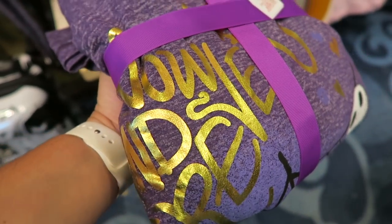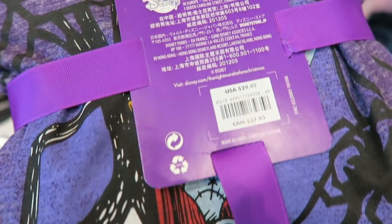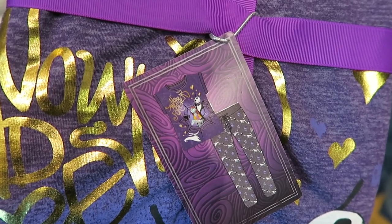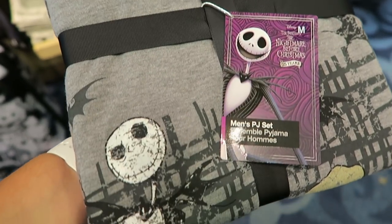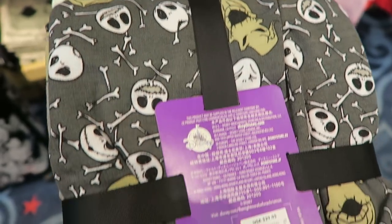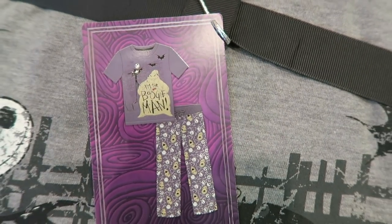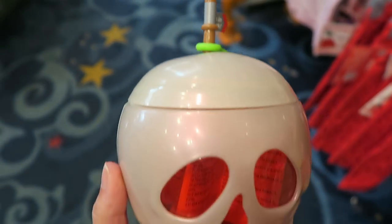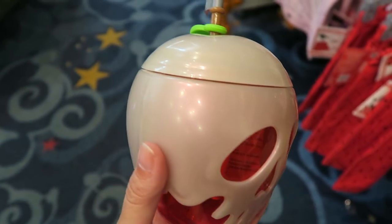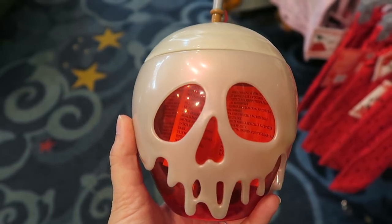Ladies PJs are $29.95. And we'll show you quickly on the front what they look like when you take them out of the package. Men's PJs are also $29.95. And I got a kick out of this one because they say, "I'm the boogeyman." Poison Apple Cup also glows in the dark. It is $14.95 and a lot of fun for Halloween.